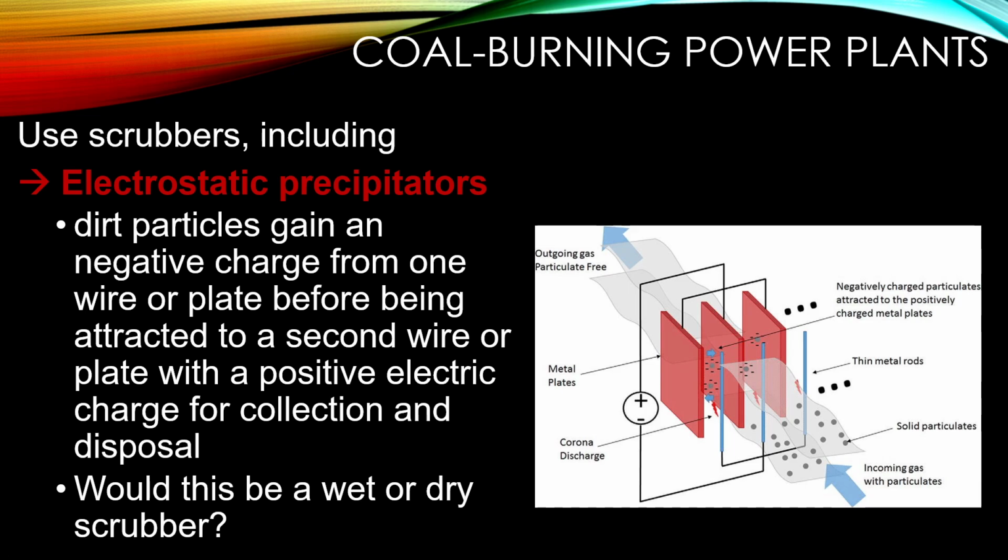For the most part, coal-burning power plants use scrubbers, which use an electrostatic precipitator, where dirt particles can get a negative charge from one wire or a plate, and then they're attracted to the second wire or plate with a positive electric charge for the collection and then disposal. So just looking at this, basically you're using the properties of positive and negative charges to pull out those solid particulates. And hopefully you can see just by looking at this, because there's no real liquid, this would be a dry scrubber.